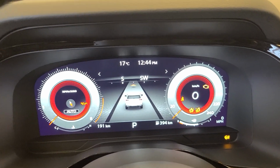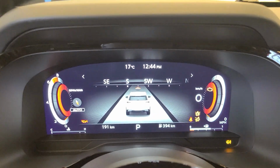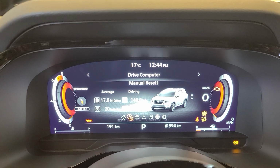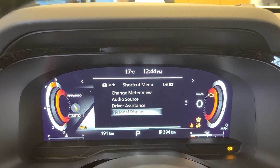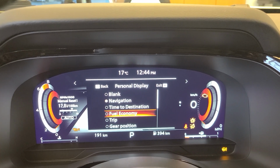And the part where you can customize it, I can go to change meter view, and it goes to a little bit of a 3D view instead, widening that screen in the center. You get a few different looking screens on there. And then you can customize it even further, where you can go personal display, and then you can change that. So you can change the little icon on the left there as well.